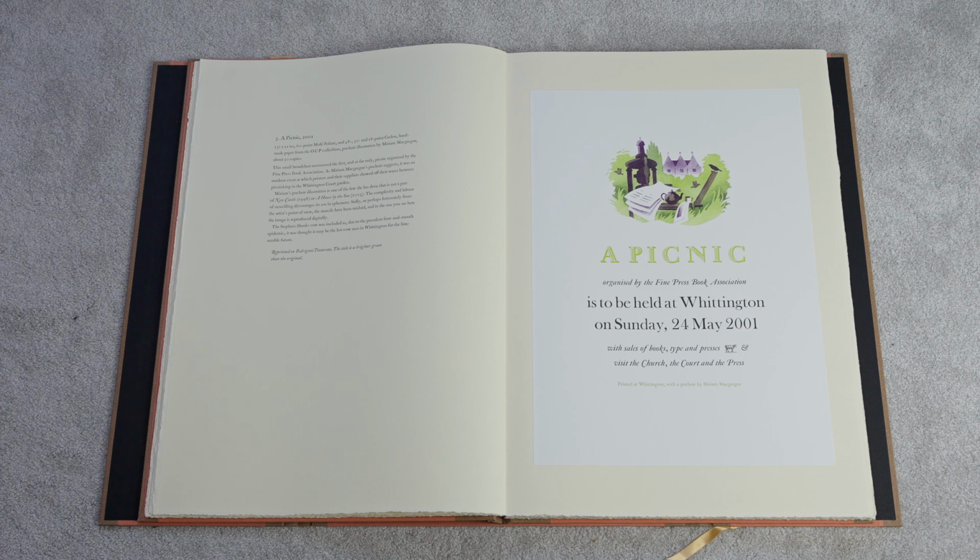This poster is a nice example of pochoir work by Miriam McGregor. So the illustration here has been created by hand colouring through a series of stencils, as McGregor also did in a number of Whittington Press editions, like Newcastle, A House by the Sea, Ernest Dowson, A Bouquet.